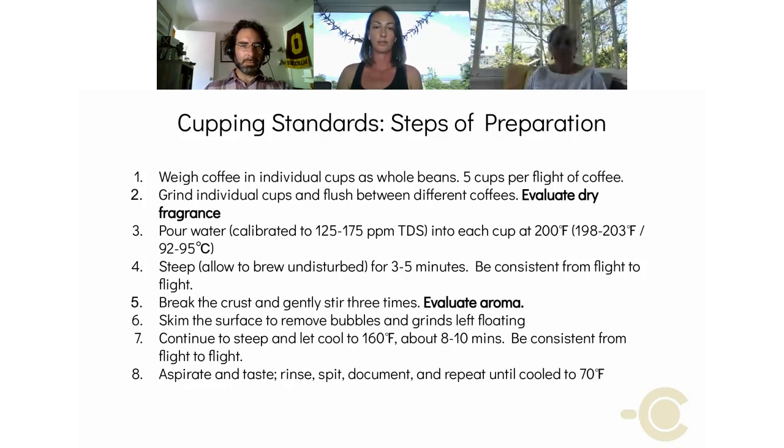And that's one of the most important aspects of this methodology, is consistency. At that point, we're going to break the crust and we evaluate the aroma. And again, I'm going to go over each one of these characteristics shortly. We skim the surface to remove any grinds that are left floating, and then we continue to let the coffee cool until it's about 160 degrees Fahrenheit. Again, being consistent. After that, we are going to spoon out a sample from each one of the cups and start filling out the form. And we continue this until the coffee is cooled to about 70 degrees.